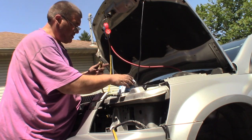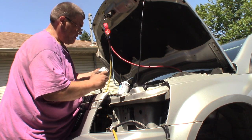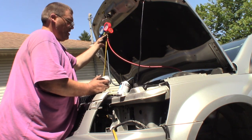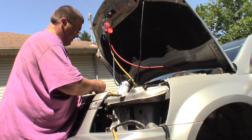Put my can tap on. This holds like 21 ounces, two cans of 12. By the time you take into account the loss, what's left in the can and purge in the line, it's probably about right. So make sure that's tight. Everything's tight. Now I'm going to go ahead. These are the cans with the valve.